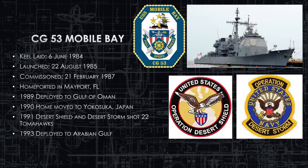CG-53 Mobile Bay. Keel was laid 6 June 1984, launched in August 1985, and commissioned 21 February 1987. She's home ported in Mayport, Florida. In 1989, she begins her first deployment in the Gulf of Oman. From there, 1990, she's moved from Mayport to Yokosuka, Japan. Clearly, all the way around the world, basically, opposite side of the world. In 1991, she participates in Desert Shield and Desert Storm, shooting 21 Tomahawks. That is quite a bit for them.